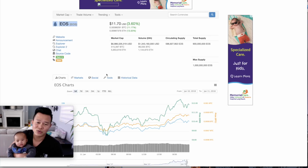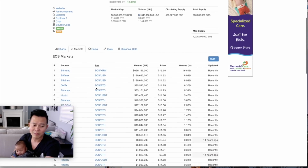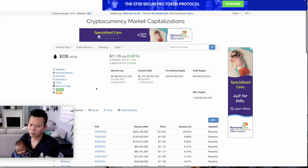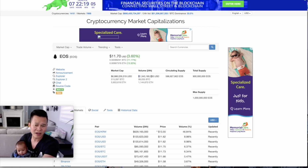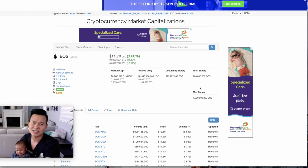And if you look at its trading volume within the last 24 hours, it is telling you that it's a popular coin. Over $1 billion traded within the last 24 hours is a solid number. Look how many markets trade EOS. The more markets that trade EOS, the more popular the coin. And if people tend to hold it for a longer period of time, price is going to shoot up. The fact that the total supply is low is also a good thing. So EOS, keep that in mind.